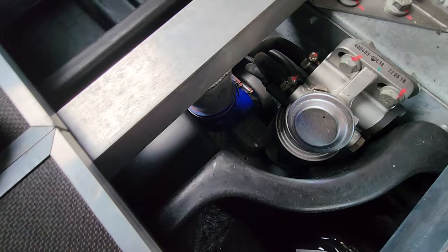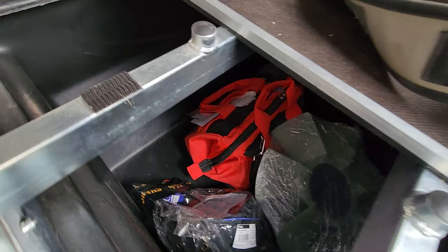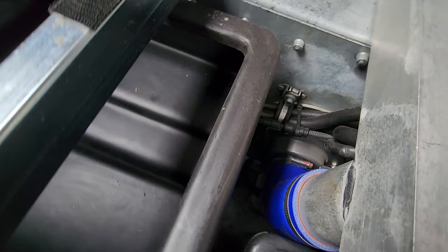There's hard hats in there. And then there's a big storage bin here with a toolkit and stuff. And this front compartment, you can see a little bit, but everything looks really good. Doesn't look like any leaks or anything, so that's good. All right, give that sucker a cast.